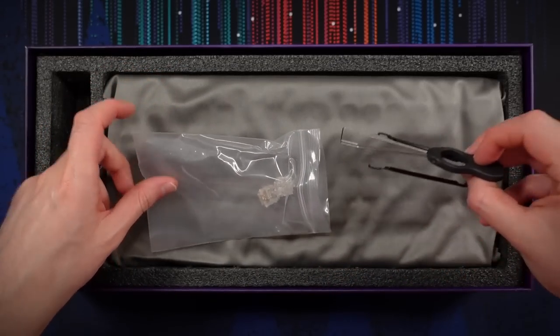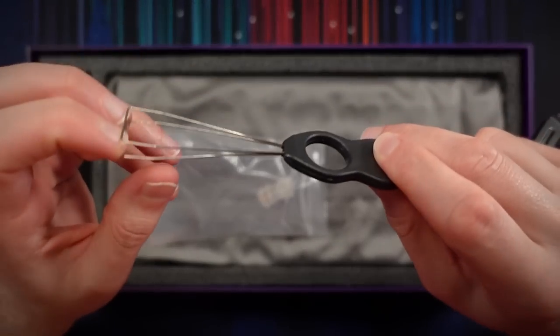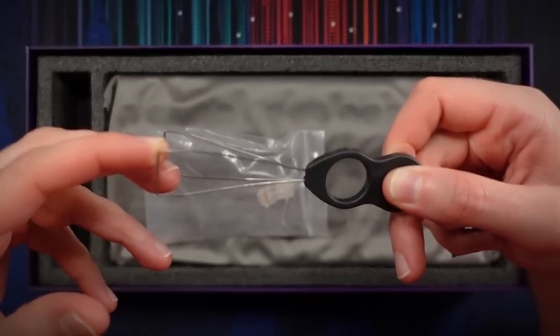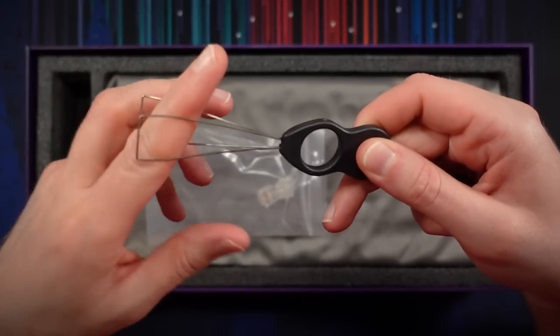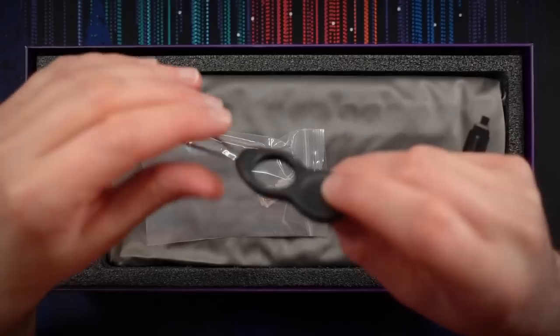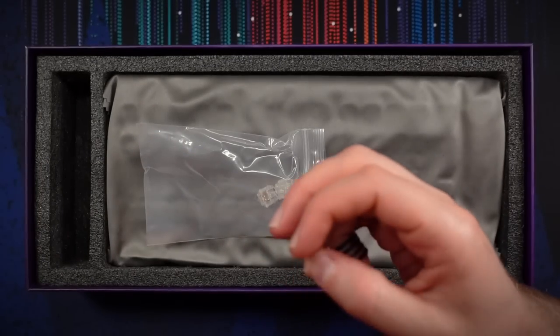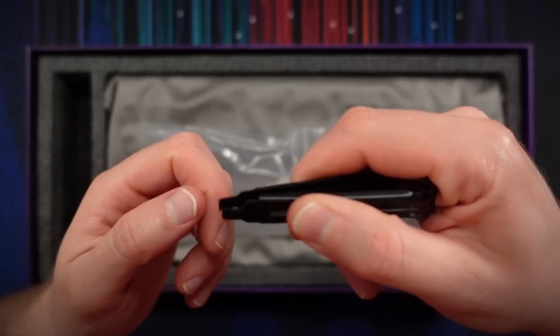Oh, would you look at that? We have not only the nice style of keycap puller with the wire, this will protect your keycaps better, and it just feels nicer to use. No branding on that, but still, it'll do a good job.